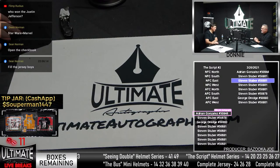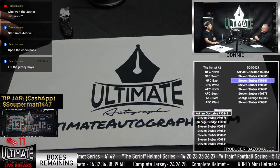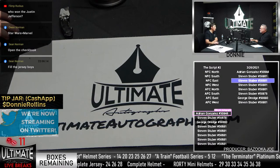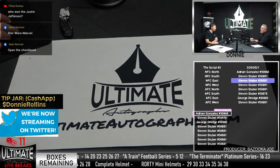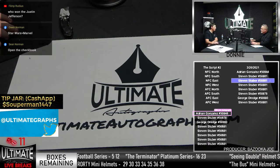T.J. Watt. I want to say late 20s. He's awesome. He is a serious contender for the NFL Defensive Player of the Year next year. Yeah, there are people who thought he should have gotten it this year. If there are betting odds on that, I would put money on that he would win.